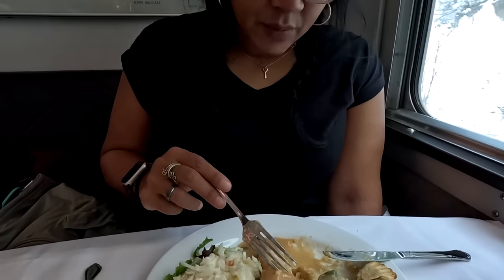So we've been given lots of different choices to eat, and I've really been impressed with the variety of types of meals that we've been offered. This chicken pot pie is absolutely delicious. We've been served hamburgers and different types of pasta and prime rib, but this pot pie for brunch today is very good.